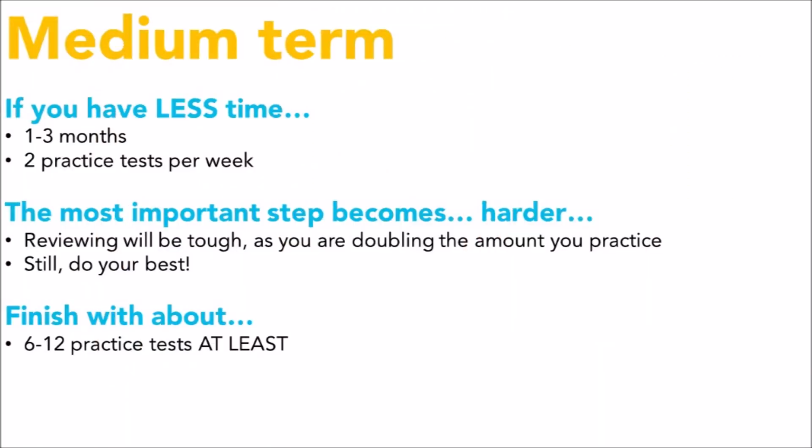And then by the end of it, you should probably end up around 6 to 12 practice exams that you've taken at the end of the 1 to 3 month period, depending on how many months, how many weeks, and how much you are actually able to practice. But with that number, and if you do the process, you can definitely get the improvement. But like I said, it is going to be much more challenging because you have to fit double the practice in about half the time.